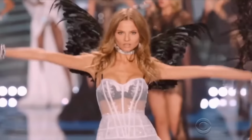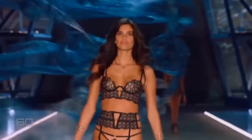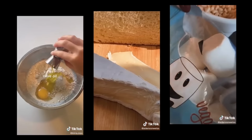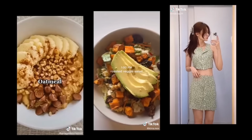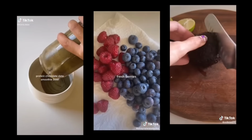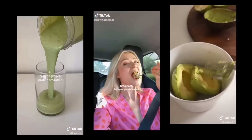Victoria's Secret models are famous for their trim and toned figures. Over the years, many famous Victoria's Secret models have released details on their diet and exercise routines, leading to the creation of the Victoria's Secret Model Diet. The Victoria's Secret Model Diet encourages eating a variety of healthy foods, but it's focused mostly on weight loss and may be too restrictive for some people. This has led to a lot of backlash on social media.